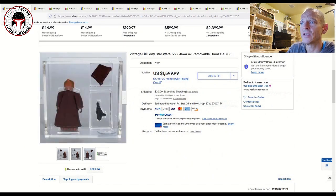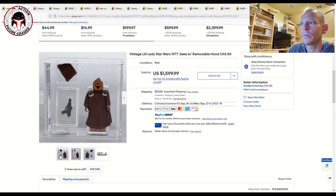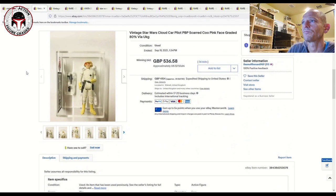Yeah, there it is. Nien Nunb L blaster. So it's got a little L stamp on that little Nien Nunb blaster. And that's what the Jawa was packed with. So very cool item, one of the top 5, I'd say, in terms of the Lili Ledy figures. Very desirable figure.